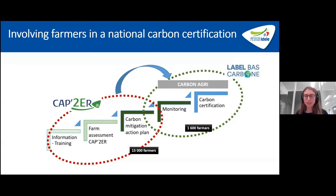In 2019, the French label Bas Carbone was created by the French Ministry of Environment. It is a framework to certify projects that mitigate greenhouse gases in all the sectors, not only agriculture. It guarantees that these projects contribute to GHG mitigation in a transparent way and thanks to verified methodologies that have been approved by the French Ministry of Environment.